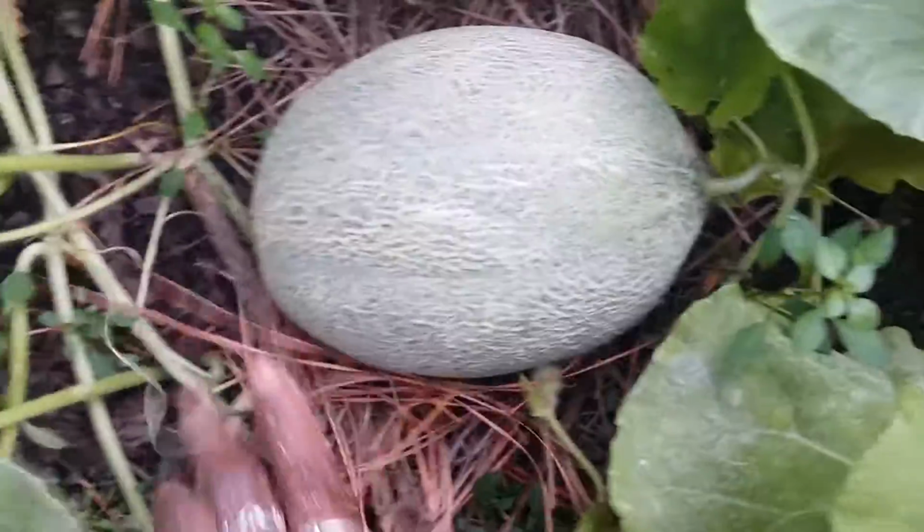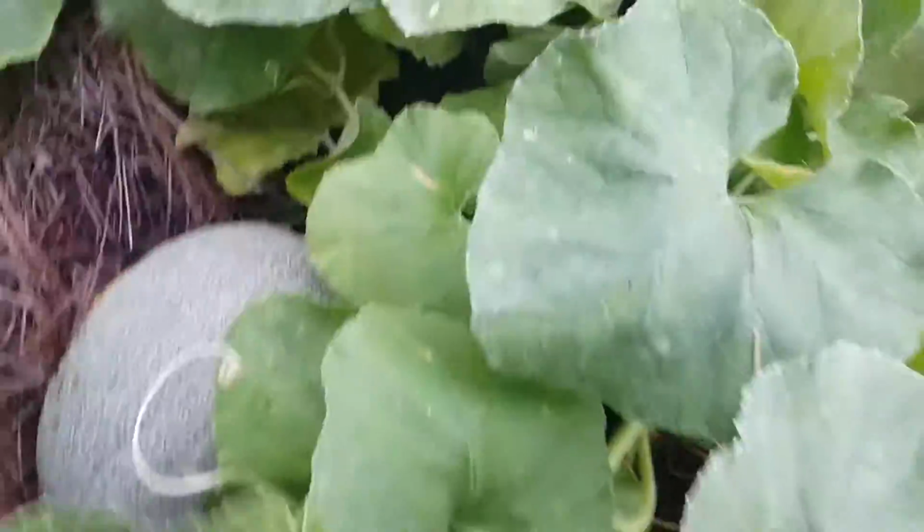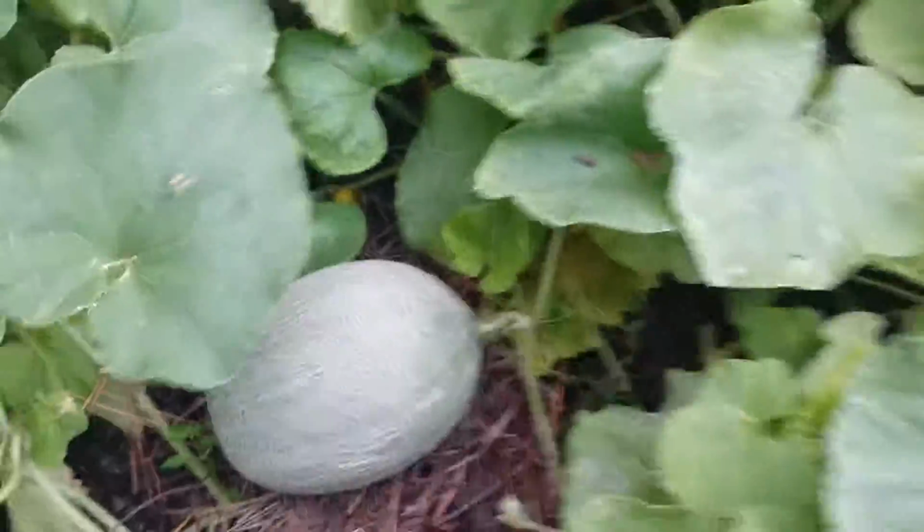I don't want the bugs to get them. But this is a big one. Look at this size cantaloupe here. It's pretty big. I'm gonna put some there. And here's another one here. So my cantaloupe really exploded.